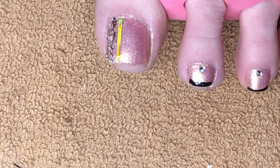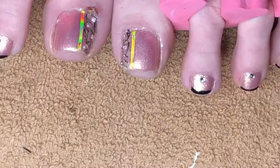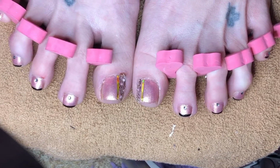So now I am going to draw back out for you guys. Okay. And now I'm going to let these just dry up a little bit. We're going to top coat them with the Seche Vite, and I'll return to show all of you guys the end product.